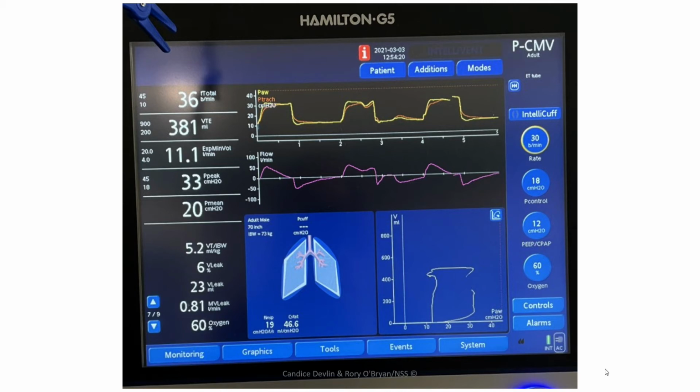but their biggest issue is probably oxygenation. The PEEP of 12 is pretty high. Once you start getting into PEEPs above 10, that's a fair amount of PEEP. FiO2 of 60, it's not too high, but it's on the higher range. So I would say this is somebody who's having issues with both oxygenation and ventilation, but more an oxygenation issue than a ventilation issue.